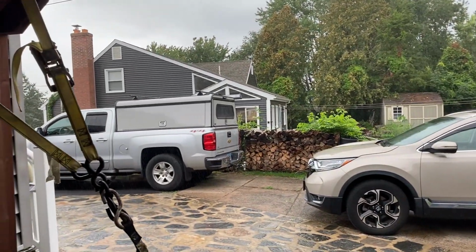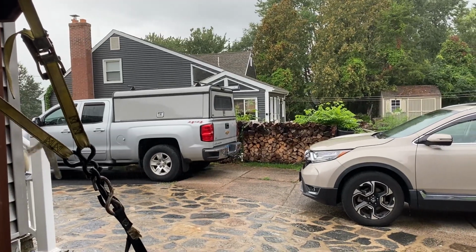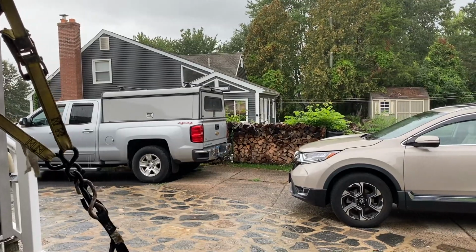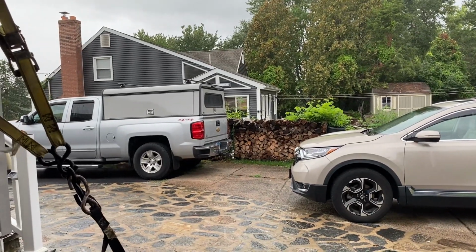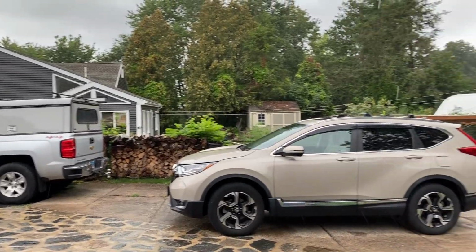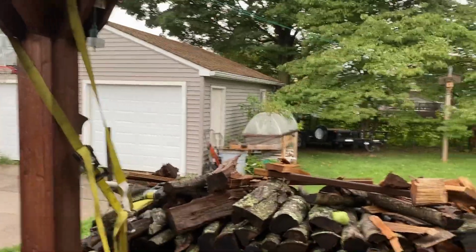I moved the truck over there just in case I do have to go to work tomorrow. I'm an essential employee. So just in case any of these trees do fall, it should be clear of any debris or anything like that. And I'll be able to make a departure out of here.